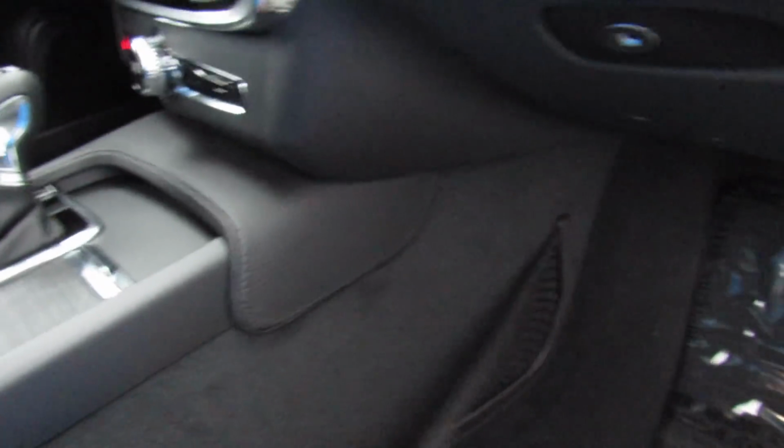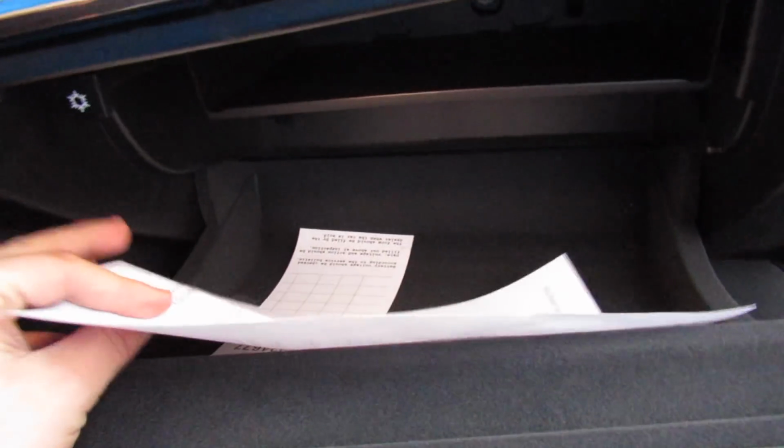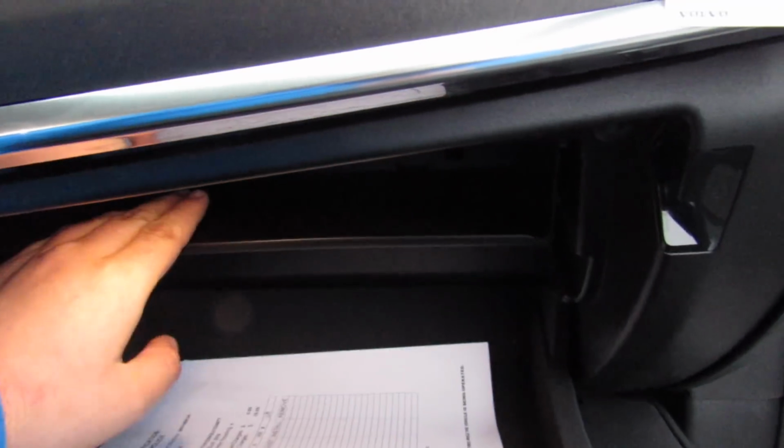And over here, you have a storage pocket, as well as your glove box you can release. And inside you do have state inspection certificate included with this one, and the shelf for your owner's literature up above.